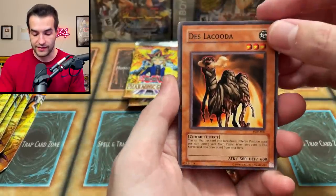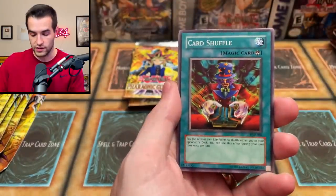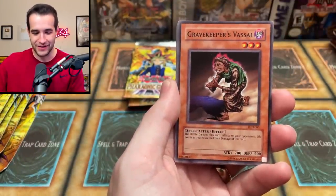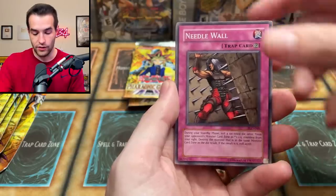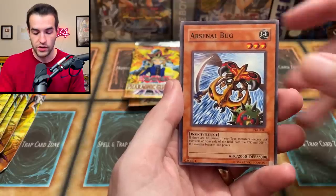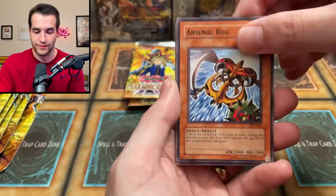Okay, can we get a foil? We got the Des Lacooda. We'll take anything, of course. So we now have two Des Lacooda, which is, of course, the Pac-Man, munching all noobs. Okay, Card Shuffle. We got the Gravekeeper's Vassal. Needle Wall, very cool. Pyramid Energy. The Arsenal Bug, 2K attack, but if there are no face-up Insect monsters on the field, it becomes 1,000, so not that good.